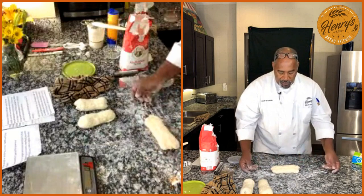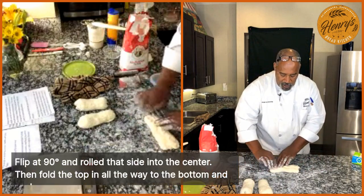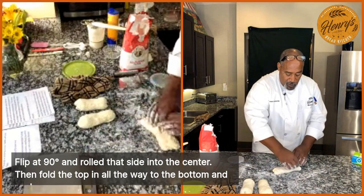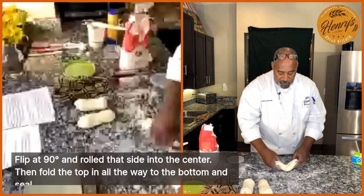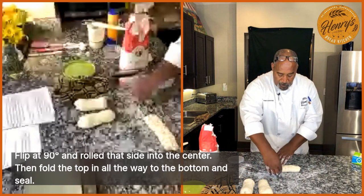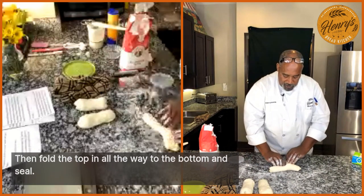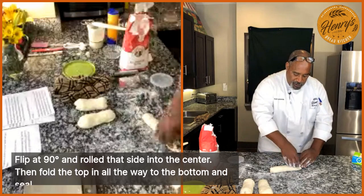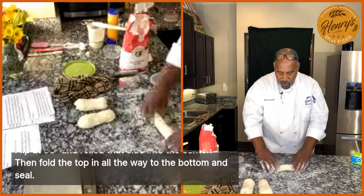Then I'm going to flip it around 90 degrees and do the same thing. Outside edge to the middle. And we've done this before. We did this with hoagie rolls, and that was to get you ready for this. Now we're going to go all the way from the outside, all the way to the other end, and seal. I push down with my fingertips to seal it. You hear the little bubbles pop.